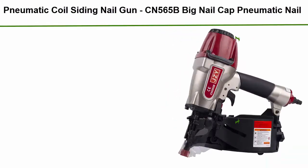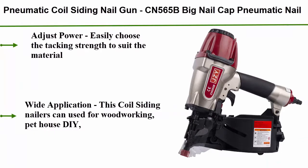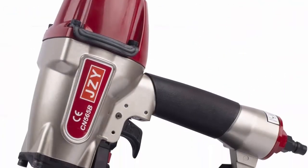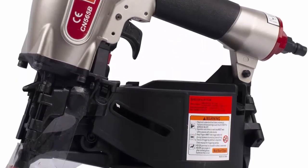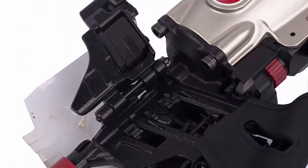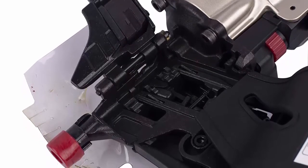Top 5. Pneumatic Coil Siding Nail Gun, CN565B Big Nail Cap Pneumatic Nail Guns, Wooden Pallet Woodworking Tools, 32mm 65mm. CN565B Adjust Power, easily choose the tacking strength to suit the material using the impact adjustment dial located on the easy grip, ergonomic handle. Wide application, this coil siding nailer can be used for woodworking, pet house, wood flooring, picture framing, door or window molding installation and much more.